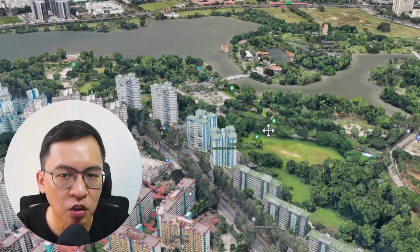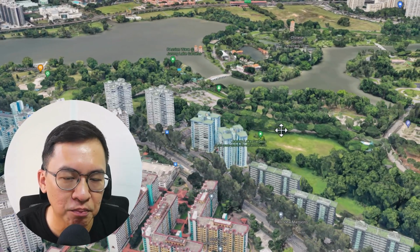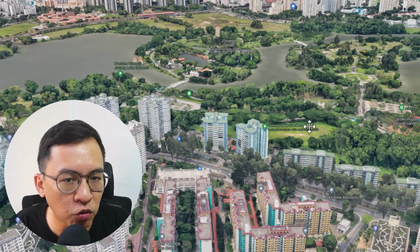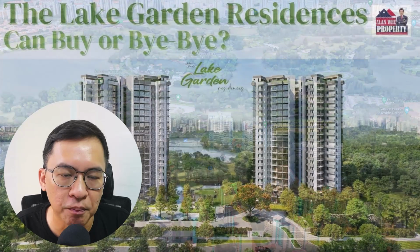As usual, go for the bigger units if the budget permit. Nevertheless, the smaller unit will attract investors hoping to flip for the quick profit after TOP.